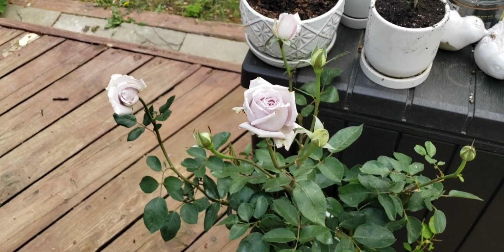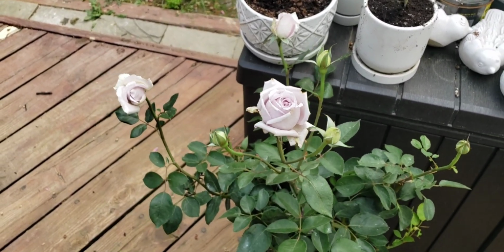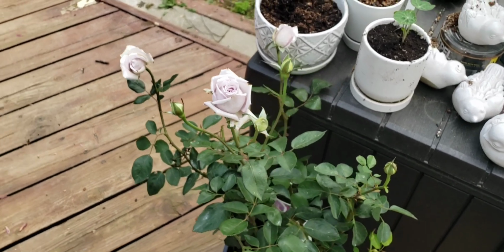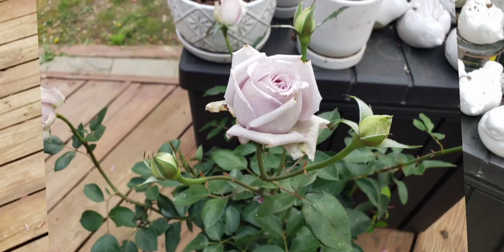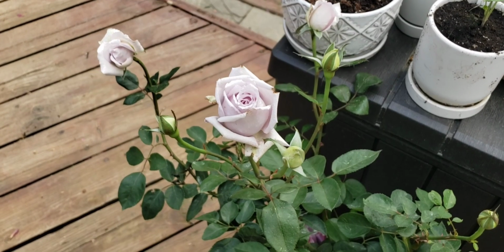I'm trying to get the best angle. I mean, it looks bluer and grayer than it does on my phone camera. I hope that it's translating because it is just so pretty.